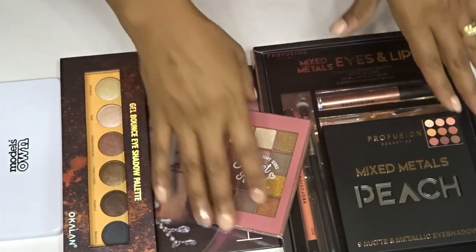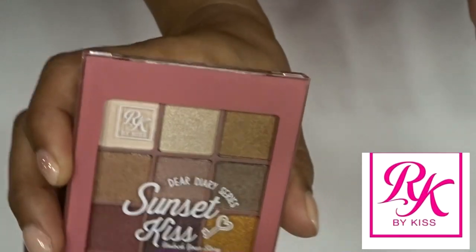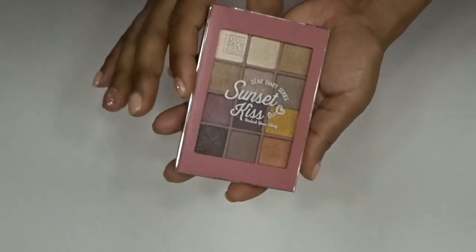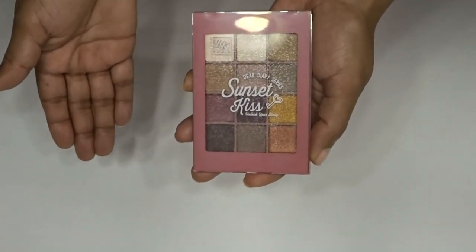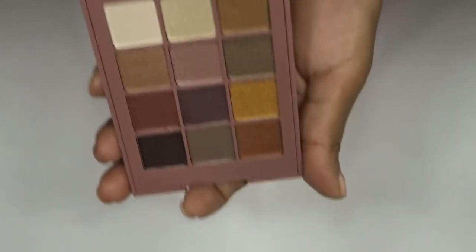And I'm so excited. This is the Sunset Kiss by the brand Kiss, which I'm super excited about. Yes, Kiss, the one that does all the nail stuff and eyelashes, they have a makeup line now. So I saw this. This was on sale for $3.50, so I picked it up. Let's do some swatches.